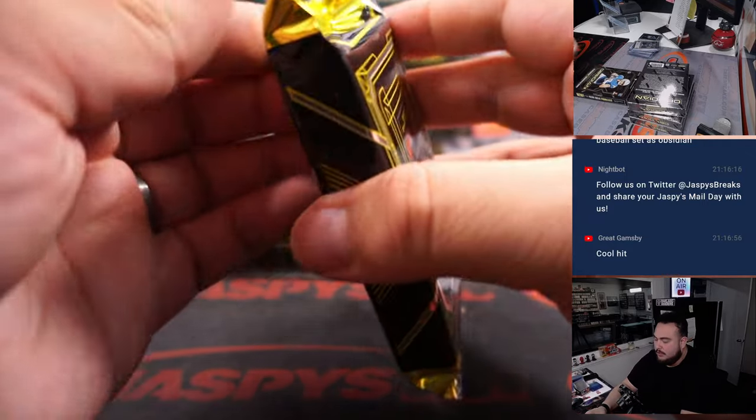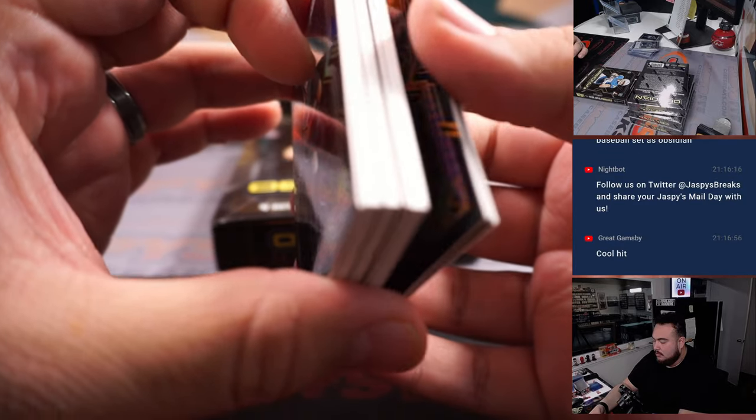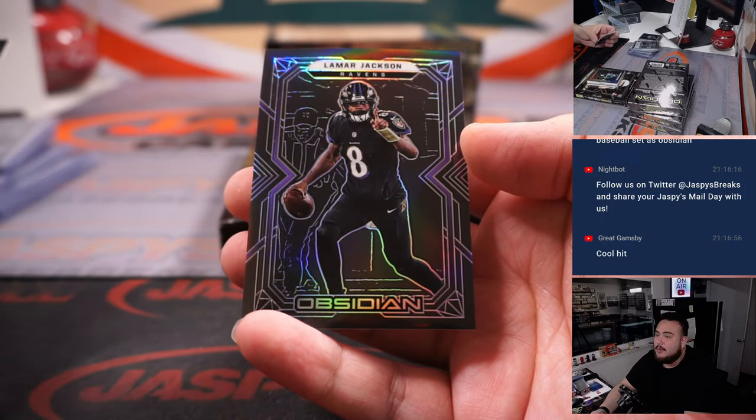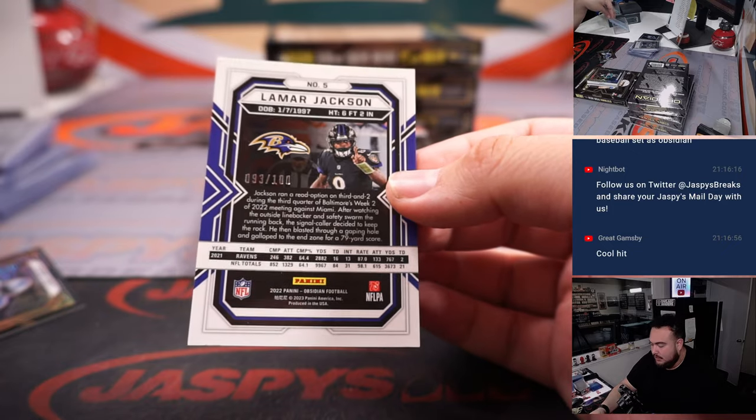All right, here we go. Next one. This one's a thick pack. D'Andre Swift and Lamar Jackson purple. 72 out of 75. Ravens. Going to Victor to 100.